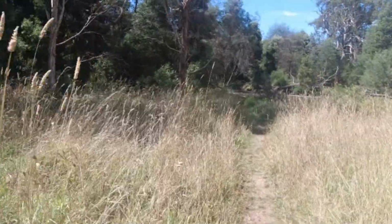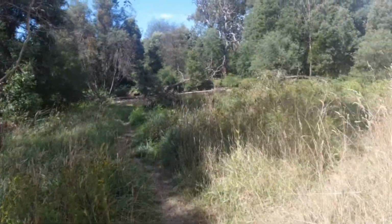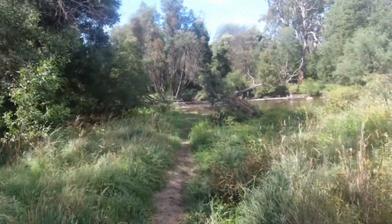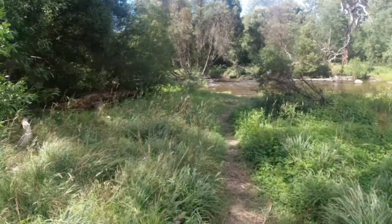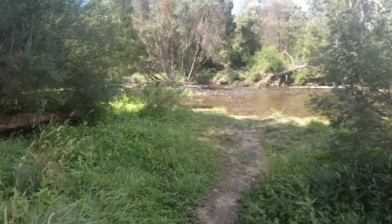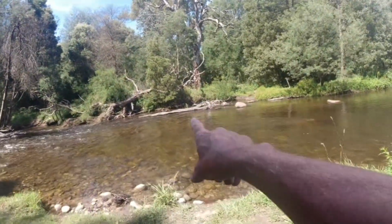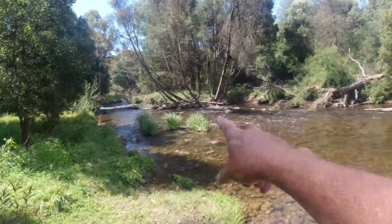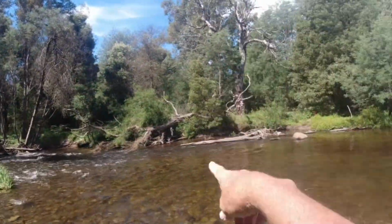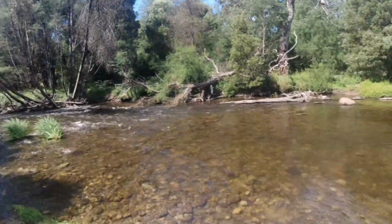Just need to catch a fish. No stile to this one, you can just walk straight in. Hopefully there's no snakes. And you just come across this beautiful stream on the Rubicon River. Look at that. I reckon do a bit of fishing here, and the trout just love getting under these branches. So I reckon if you're flicking into there or flicking over there, you'd have a good chance of getting the fish.